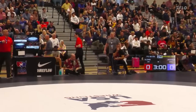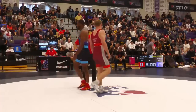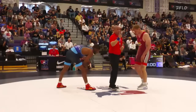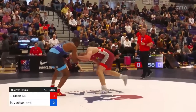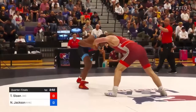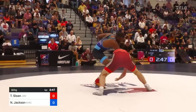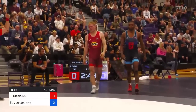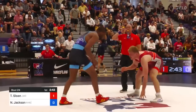Stay at 92 kilograms here. Quarterfinal bout. Nate Jackson, Tanner Sloan. Nate Jackson in the blue, Tanner Sloan in the red. Get ready for some double legs here from Jackson. And we saw one, Tanner Sloan able to defend. Sloan breaks through for All-American status this year. NCAA runner-up. And, man, nice job getting to the single leg and running Jackson out of bounds for the step out. Sloan on the board first.